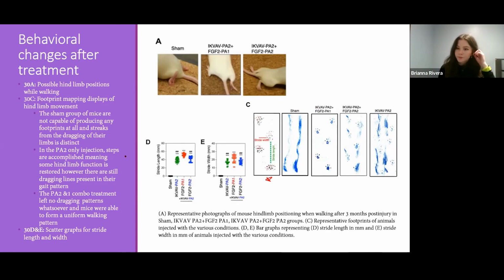And then in our other, the PA2 only treatment, there is some success. There are some footprints observed, but we still have some dragging. So there's not complete restoration of function observed with that treatment. And then the last one's just a control without the growth factor. And we see pretty much the same thing, that there's some footprinting, but a lot of dragging still there.